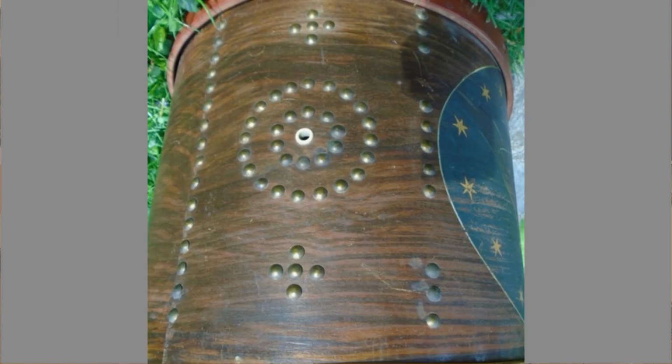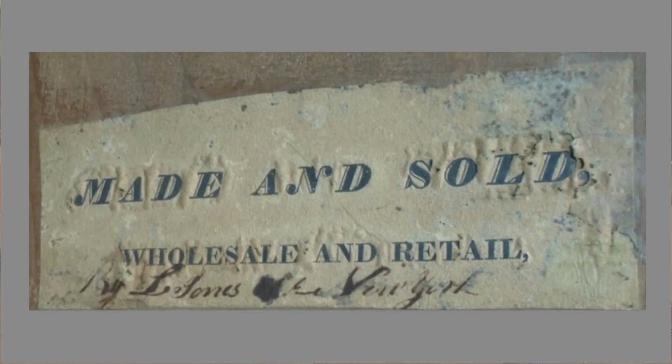As you can see, the tack design on both of these drums is the same, and there's the label of the maker in New York City. Here it's a printed label. He had them printed and then glued them onto the drum.